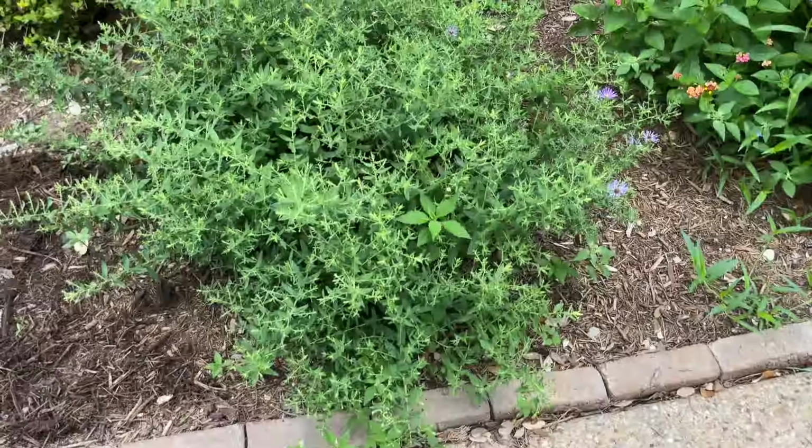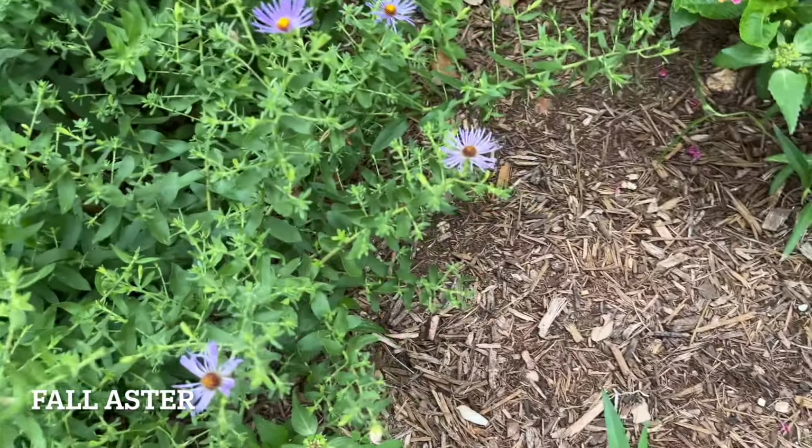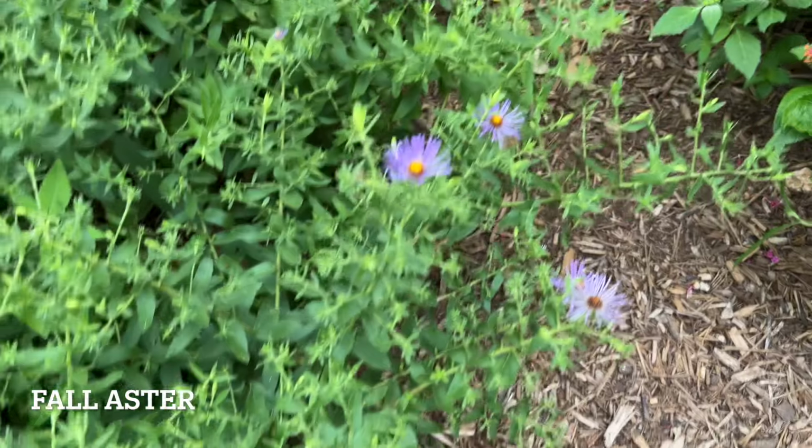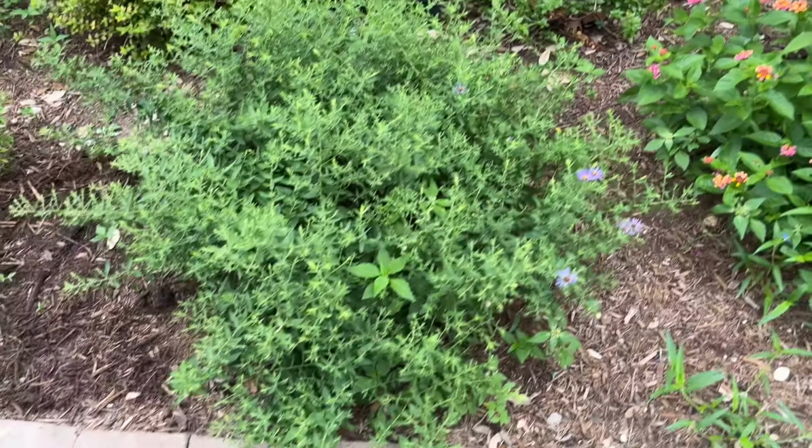And this is fall aster. And in the fall, it gets covered with these purple flowers. But right now, there are a few peeking out. So it's just a green shrub through the summer.